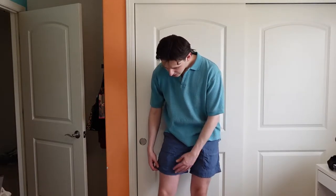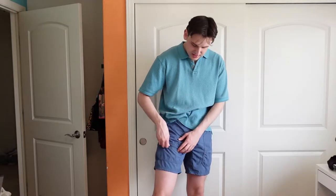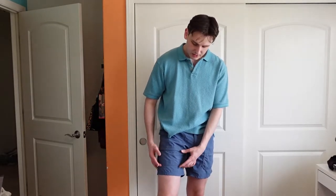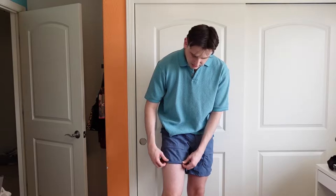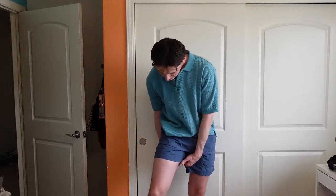First pair done. Now let's get started on the second pair. Here's the second pair. Definitely not as extremely long as the previous ones, but I believe they would look better even shorter than they are. So I'm going to pretty much be going, if you can see, right under where this pocket is, because I still want this zipper pocket to be functional. So I'll be taking about 2 inches off and just hemming right where that is. And I think that length is much more flattering.